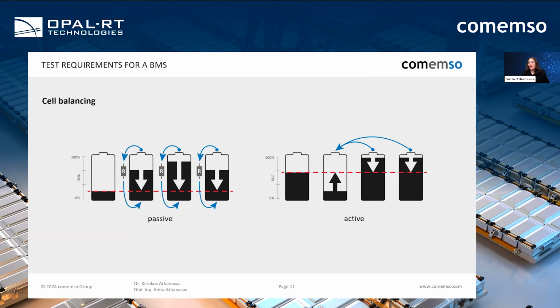So when we're looking now at the passive and active balancing, with passive balancing you discharge the different cells with a resistor to the level of the lowest cell, and then you can charge them again. And with the active, you try to take the excess voltage from one cell and put it into the lowest cell, for example.